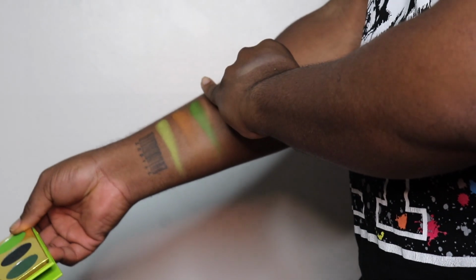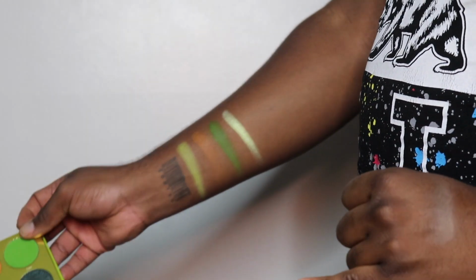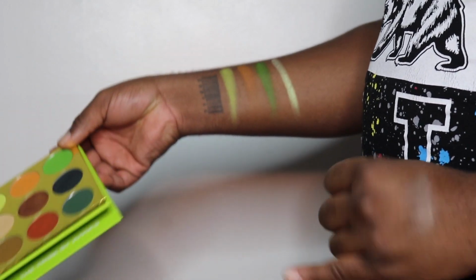Moving on to the second row, this is one of my favorite metallic shades, or shimmers. We have the shade Koro. Koro is so pretty because in pan it's like champagne, and when you swatch it, it has a green shift to it. Oh, I love it.